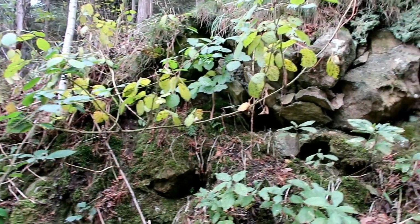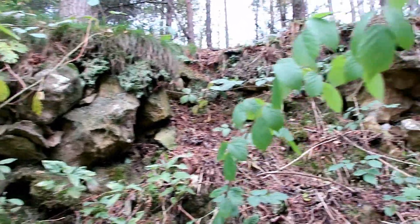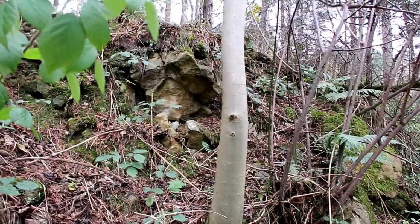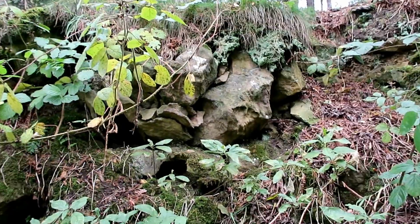This is very interesting. Just looking at these rocks here as I was walking by, because I'm just thinking that these rocks must be some years old. And I was thinking about maybe coming back here one day with a hammer and chisel, maybe look for some fossils. And then I noticed this. I'll just zoom in.